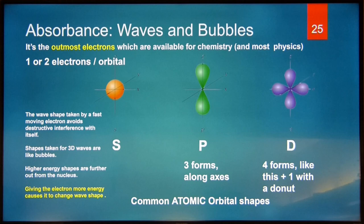There are three of those dumbbell shaped, which are like a twisted balloon. There are four of the clover leaf shape, and then one that's kind of oddball, that's a dumbbell and it has a donut shape in the middle. These can all be mathematically figured out. I think maybe at one time I actually did that, but I can't do it anymore.